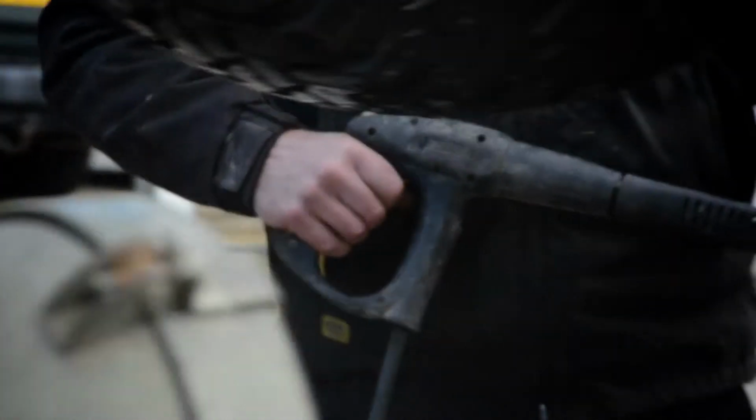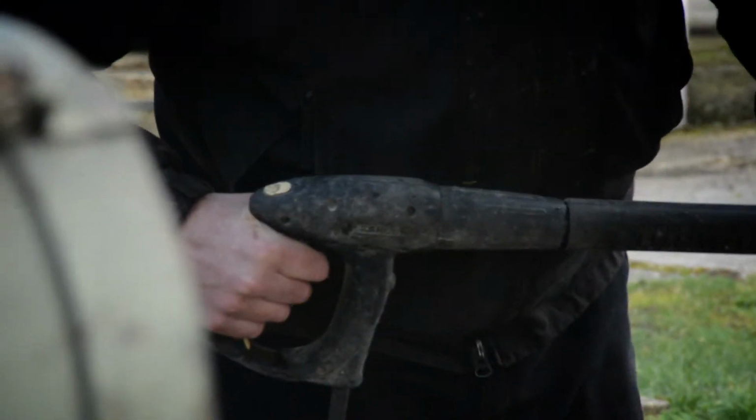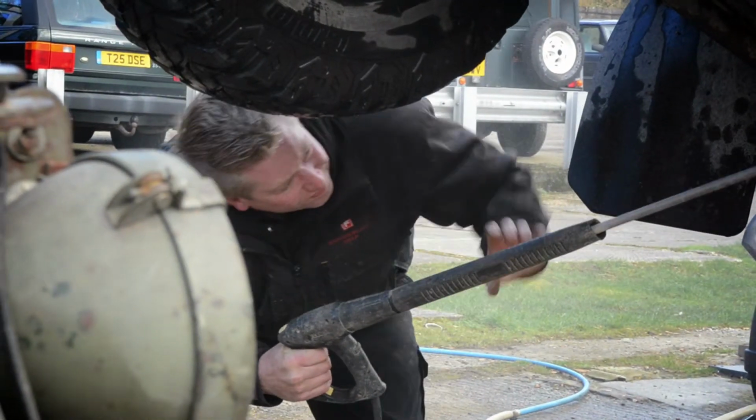So cleaning the vehicles is more like you push sand around for a few hours until it finally disappears. They don't just clean as simple as that.